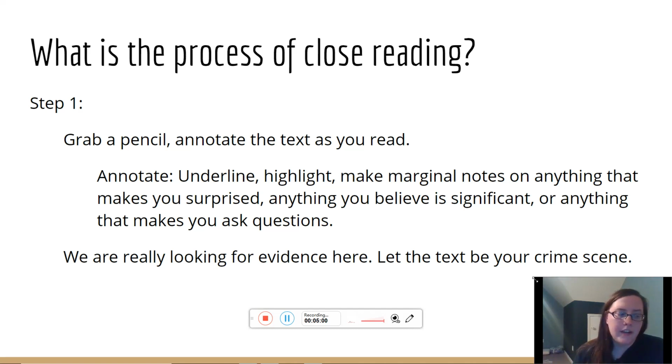And there are certainly a number of strategies that go even beyond just what I'm telling you here, in terms of highlighting using different colors to make connections between certain themes compared to other themes that you would highlight in other colors. But I think that for the purposes of a survey British Lit class, this is too much, although you certainly could. So what you're doing as you're annotating is you're looking for evidence. The text is sort of like your crime scene, and you're saying, all right, something happened here. What is it? What can I gather in order to figure out what's going on?